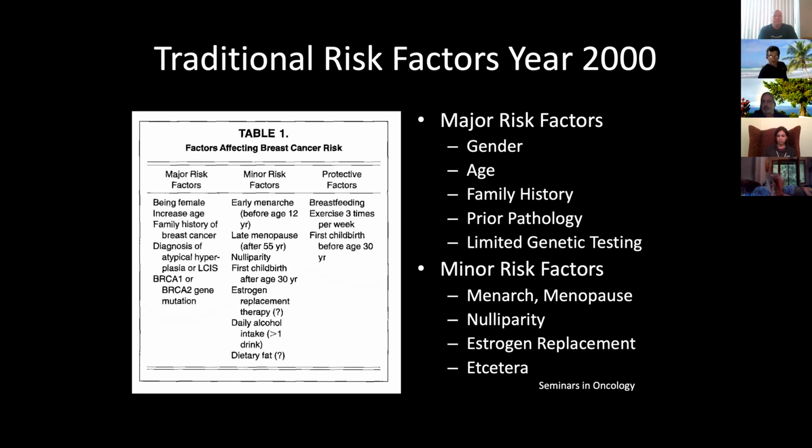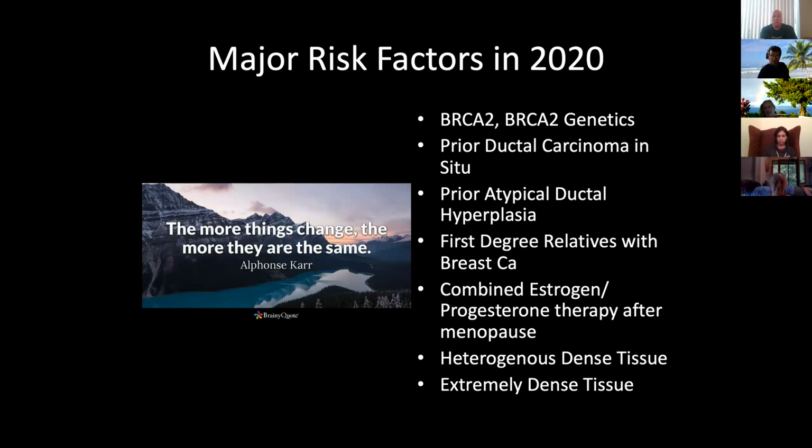The known breast cancer risk factors as of 2000 are summarized in this chart. These include gender, age, family history, various prior pathology results, and also include the very limited genetic testing that was then available. The physician would then make a subjective assessment of the degree of risk of the patient in front of them. As of 2020, one could say that the more things change, the more they are the same.